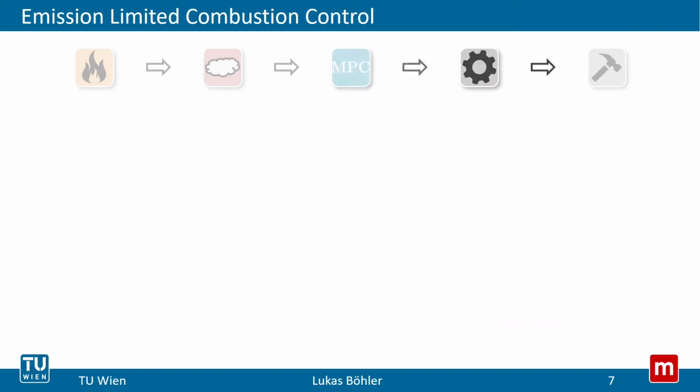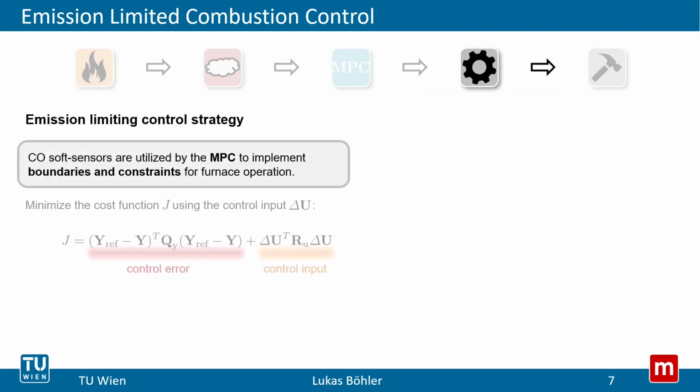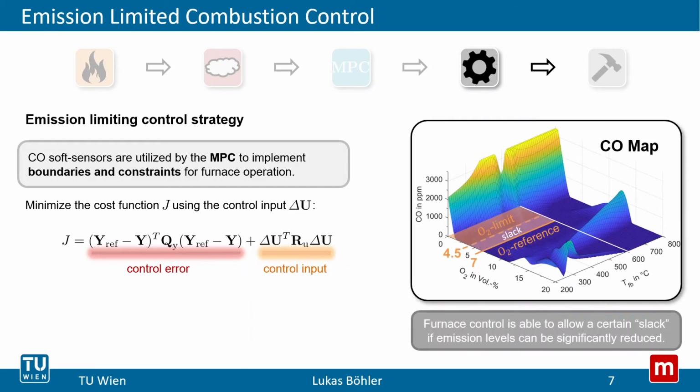Now, this cost function of the MPC can be extended. The idea is to introduce the emission formation models into this optimization. In this case, the developed CO soft sensor is used to provide information about furnace operation that should be avoided. This model is called the CoMap and is implemented in the form of soft constraints into the controller.